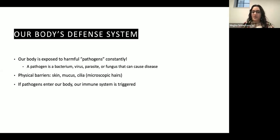Anywhere we are, we're not going to be able to avoid other little microorganisms. They're always going to be in the world with us. Our bodies have adapted to defend ourselves against things. So we already have our physical barriers, which are our skin, our mucus, and cilia, little cells like little hairs in your nose and other areas that push things out of your body. So those are the physical ways your body's already doing things.